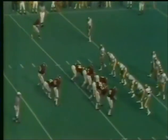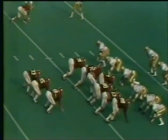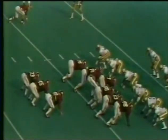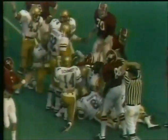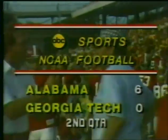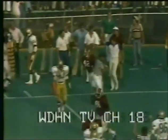Quarterback Jacobs keeping. He is buried in there. Jacobs out of a full house T now. Turns and gives the ball to Whitman, the fullback, who wrestles down to the goal line, and he is stopped there at the Georgia Tech goal line. Well executed.